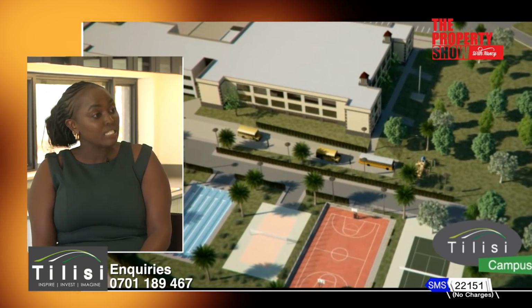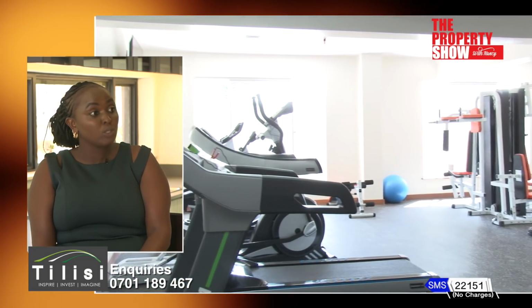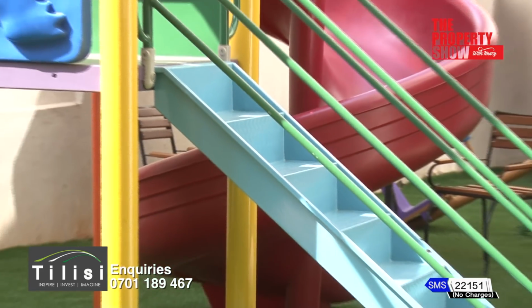In Tilisi Views, there is a clubhouse. In the clubhouse, there's a pool, there's a gym, a multi-purpose hall, a kids' play area, and barbecue areas to hold your parties. We also have courtyards within Tilisi. Every cluster has their own courtyard for kids to play and generally just a green space.